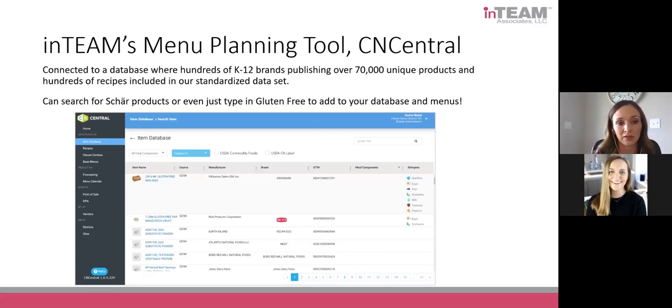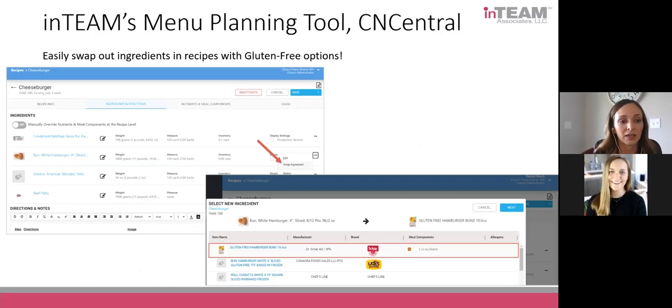So, for example, if you were interested in looking for gluten-free food items to put on your menu, InTeam's menu planning system would allow you to type in Schär's into the search box to generate a list of Schär's products, or you could even type in gluten-free for hundreds of gluten-free products. InTeam's menu planning system even allows you to easily create new gluten-free recipes by swapping out ingredients for comparable gluten-free options, which you can see on the screen.